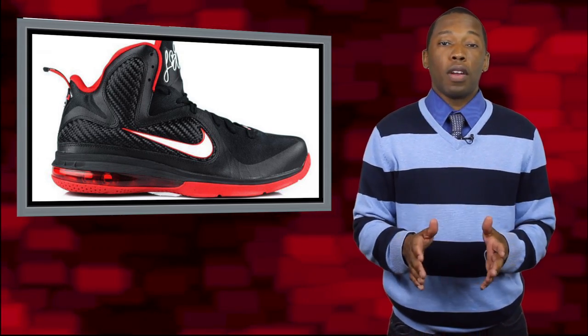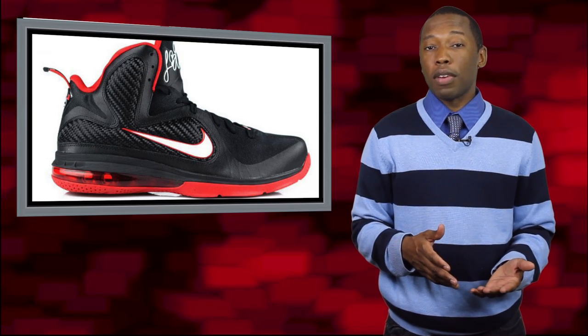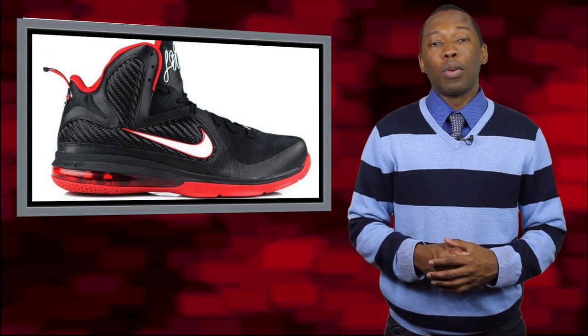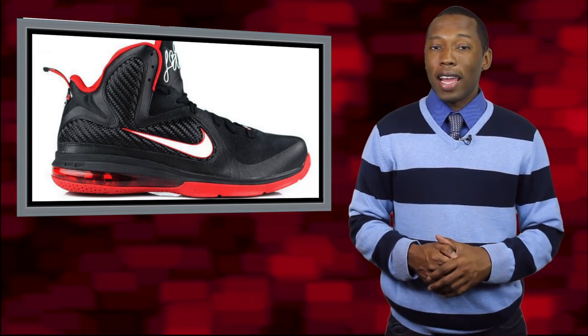Either way, I'm very excited about the shoe, and I love the quote on the front of the shoe, "What happens in life echoes in eternity," which sounds to me like a call to greatness and is a quote from the movie Gladiator, which is one of my favorite movies and apparently one of LeBron's favorite movies also. So that is the Nike LeBron 9 in black and red.